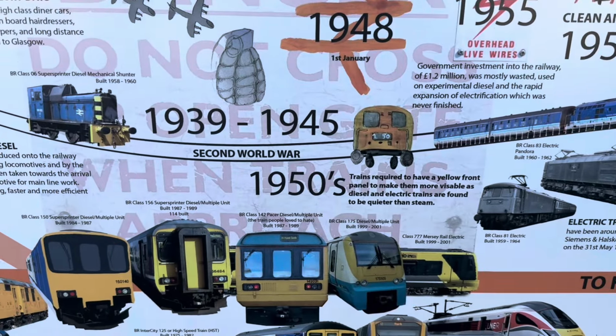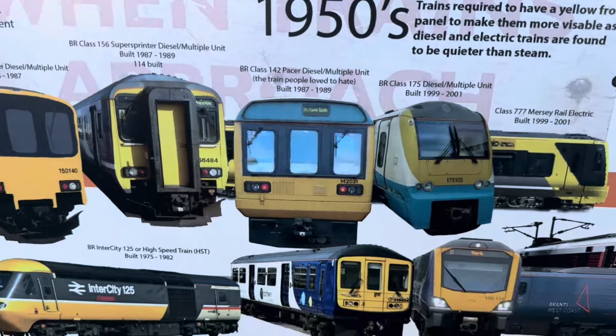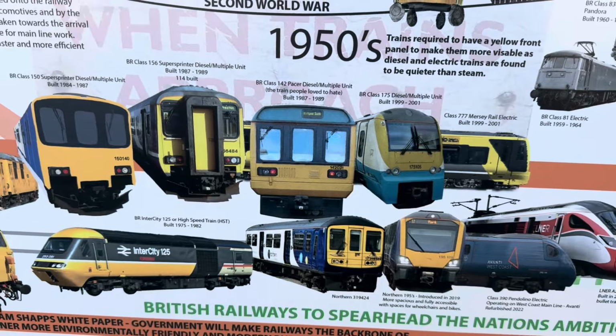Just a bit of a side note here. This poster outside of Hindley Station, anybody remember the Sprinters? Absolute bone shakers, but I think we all loved them in our own little way, didn't we?